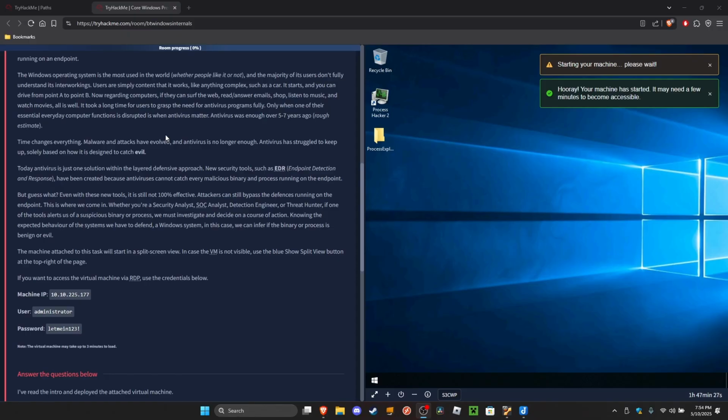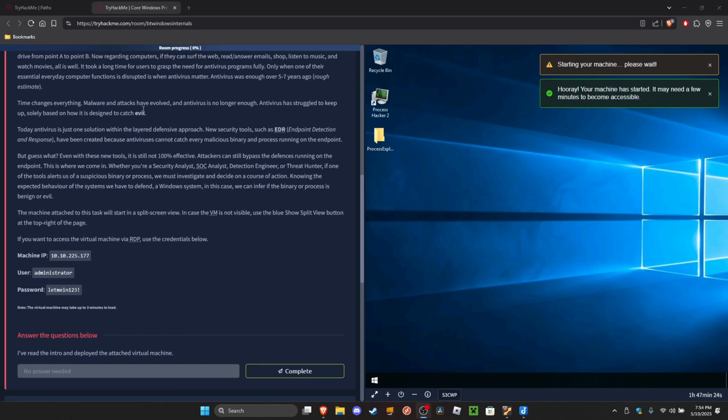So today, antivirus is just one solution within a layered defense approach, and there are new security tools out there such as EDRs, created because antivirus cannot catch every malicious binary process that's running. Even with these new tools, it is still not 100% effective. Attackers can still bypass the defenses running on the endpoint. So, this is where we come in. Whether you're a security analyst, SOC analyst, detection engineer, or threat hunter, if one of the tools alerts us on a suspicious binary process, we must investigate and decide on a course of action. Knowing the expected behavior of the system we have to defend, a Windows system in this case, we can infer if the binary process is benign or evil.